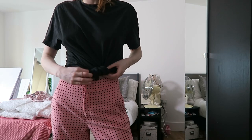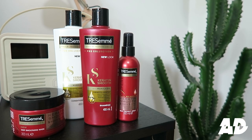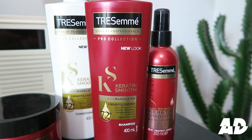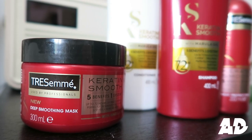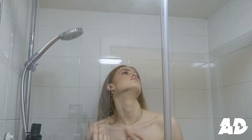So once I finish trying on outfits, I will jump into my dressing gown and pop over to the shower to start on my hair care routine. So today I'm using the Tresemme Keratin Smooth range. This stuff is so gorgeous. It makes your hair feel super, super smooth. And today I had a bit more time because it's Sunday, so I'm using a deep soothing mask today to give my hair a really good condition, ready for the week ahead.